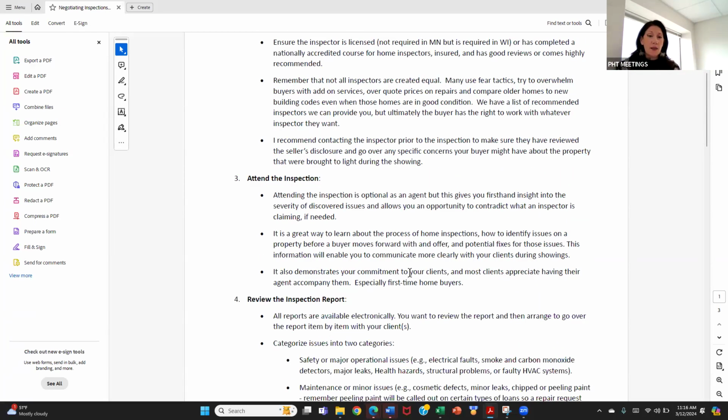Okay. Attend the inspection. Attending the inspection is optional as an agent, but it does give you firsthand insight into the severity of the issues discovered, and it allows you an opportunity to contradict what the inspector is claiming if needed, right?